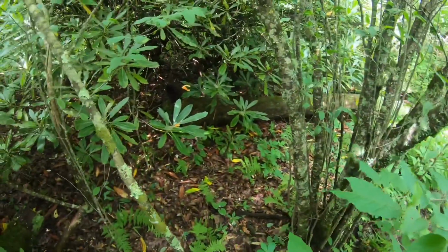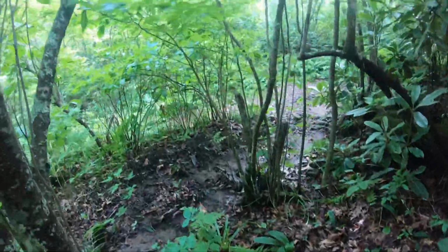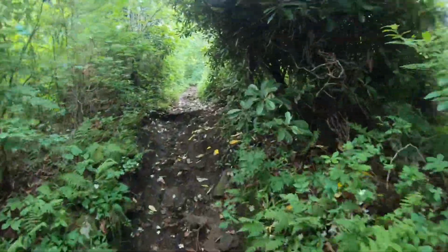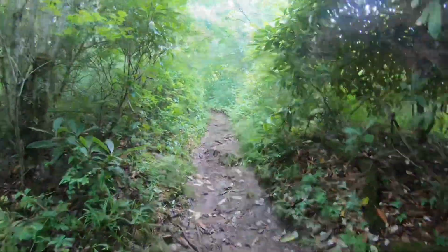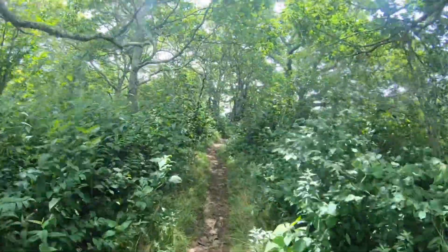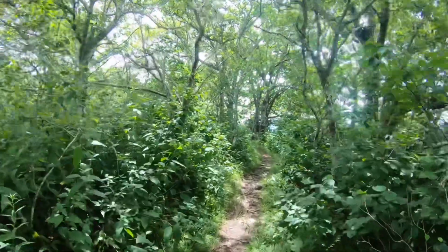Chicken mushroom sighting. Also known as chicken of the woods. Yeah, this one's a little tougher, but side trail, worth it. Feel like we must be close to the top of this Pilot Rock. Looks like it opens up over here.